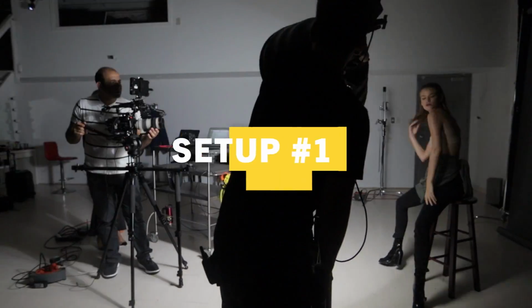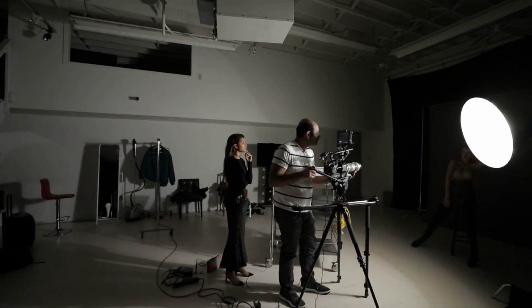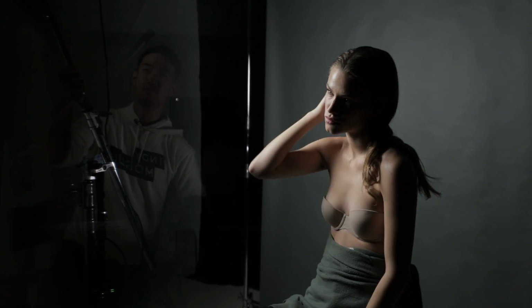With the first lighting setup, what were you going for? I thought, why not move the actual lights? And I started having my assistant complement the sort of serious, aggressive kind of vibe that the shoot was.